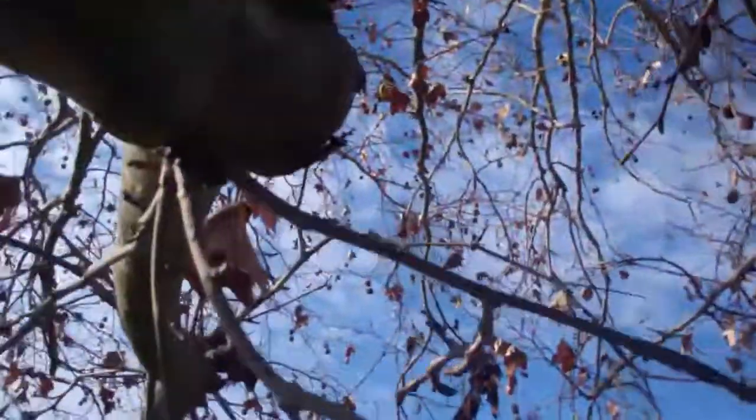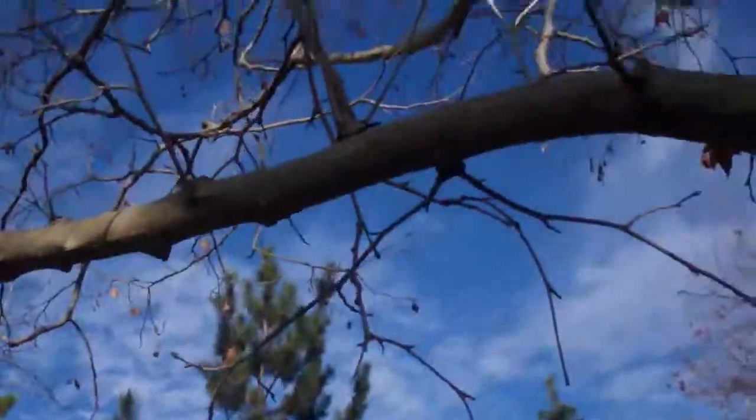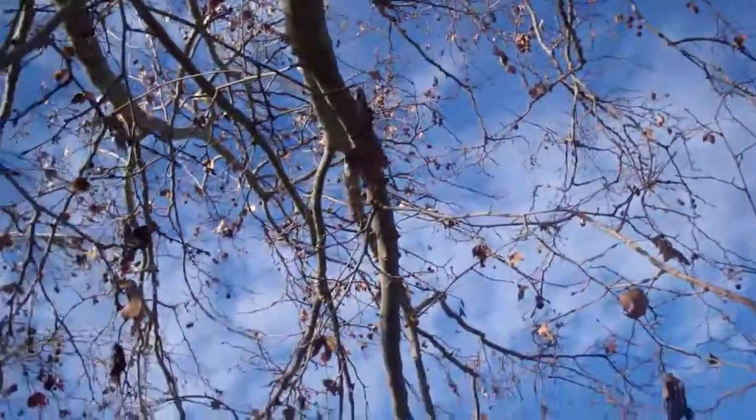And I actually hit it right hanging on that little branch. But that's when the tree was full of leaves and it was hard to see. But now, like this, it's kind of obvious.